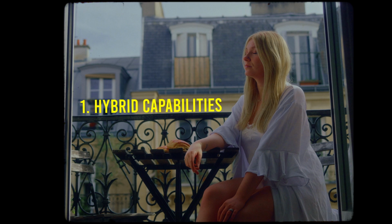Pro number 1 is that the Fujifilm X100VI is now a great hybrid camera. I've been a long time owner of the Fujifilm X100V, and although I loved that camera, it was pretty much a photo only camera to me. I really didn't use the video side at all because it only recorded in 8-bit and it had a pretty heavy time limit on the clips you could record. And with the X100VI, most of those issues are now solved.